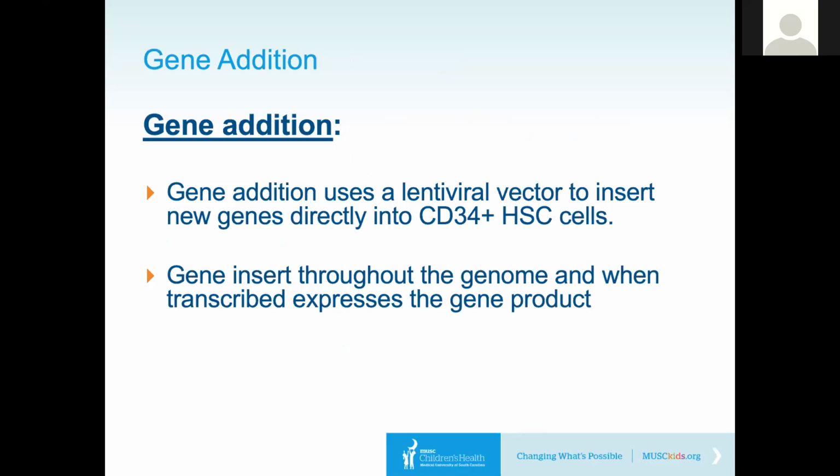So starting with the first type of gene therapy, the one we're most familiar with is gene addition therapy, where you use a lentiviral vector to insert new genes directly into CD34 positive stem cells from the patient. This gene inserts throughout the genome, and when it's transcribed, it expresses the gene product.